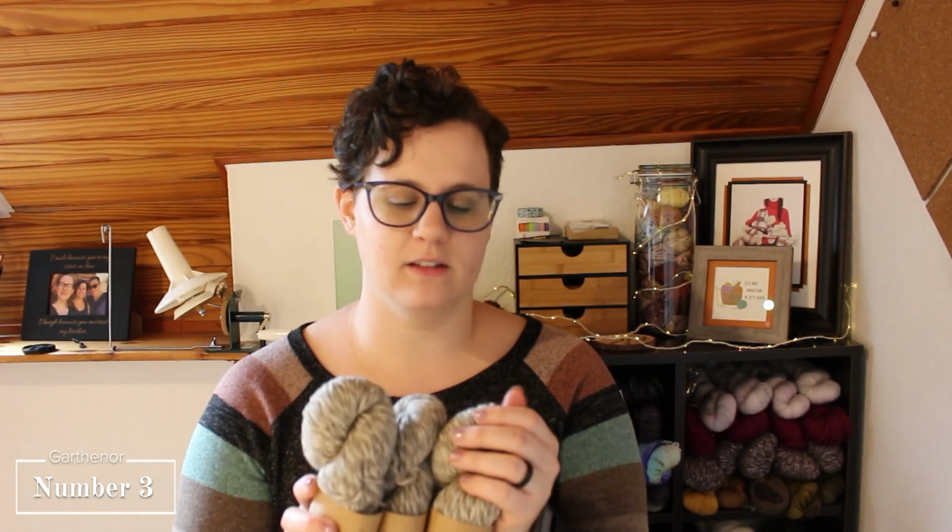And it's definitely rustic, but it doesn't feel too scratchy, and especially when it's on your head as a hat, I think it's going to be so warm and lovely. And organic and natural yarns have really just been calling to me lately, so trying to get some more in my stash definitely inspires me.